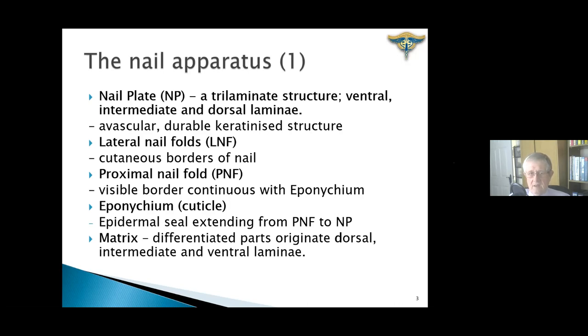They have a different feature insofar as the strength of it, insofar as the structure of it, insofar as the fluid component of it, which in most of it is very small, but the nearest thing to having any fluid at all is in the intermediate structure. It is essentially avascular. It's a durable keratinized structure, and as we know, keratin is the major structural protein in the human body, and in other vertebrate bodies as well.